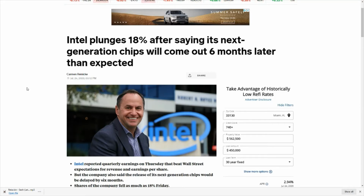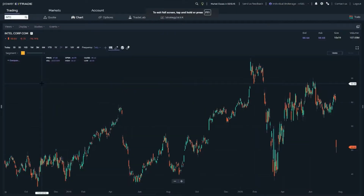But before that, we're going to check some of the ratios, balance sheet, and other indicators before I make a decision if I will buy Intel. Alright, let's begin. Alright guys, as you can see, this is the chart for Intel, and this is the chart for the past 2 years. So let's take a look at some interesting points.